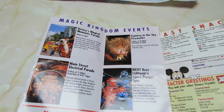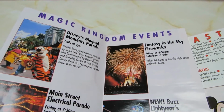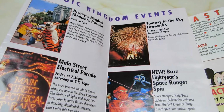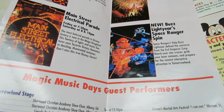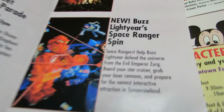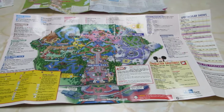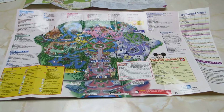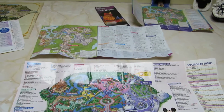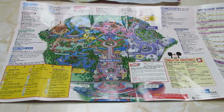I bet those things had a hefty little price tag on them. As we flip it open, this map is much larger. Actually shows different events. We got the parades, Fantasy in the Sky, Main Street Electrical Parade, New Buzz Lightyear Space Ranger Spin. And the size difference compared to the newer maps is incredible. Look at that. You could fit that map in just the map section of this map.